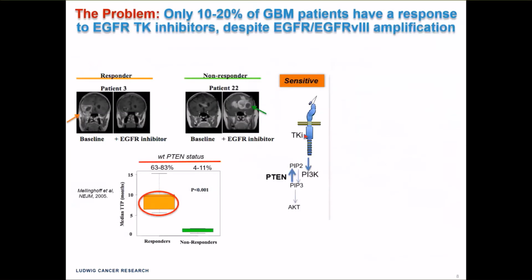Now, here's the problem. We know that EGF receptor is highly involved in GBM. About 10 to 20% of patients who have been treated with EGF receptor inhibitors actually have a response to these inhibitors, despite the fact that EGF receptor is highly present in these tumors. And so we and others have tried to figure out why GBM patients don't do well on EGF receptor blockade therapy. And there are many reasons for this.